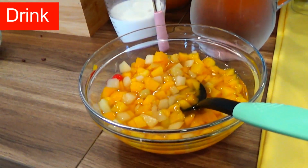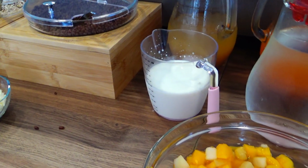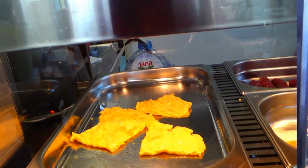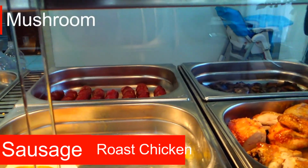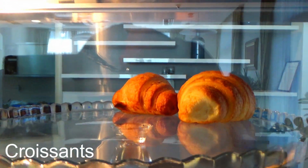So here's a place where you can put fruit in the yogurt, which is this one. This is yogurt. Then here's a coffee machine where you can make coffee. Then we got some more things here like egg, sausage, mushroom in that corner there, plus chicken. The last thing here is croissants.